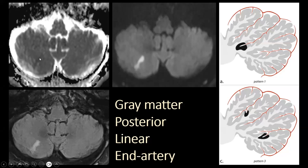And this is probably one of those infarctions in the acute phase. I believe this was an incidental finding. The patient was not suspected of having a stroke, was an elderly patient. We have the diffusion-restrictive lesion. It's quite linear, involving the posterior and inferior cortical surface of the right cerebellar hemisphere, hyperintense on FLAIR.